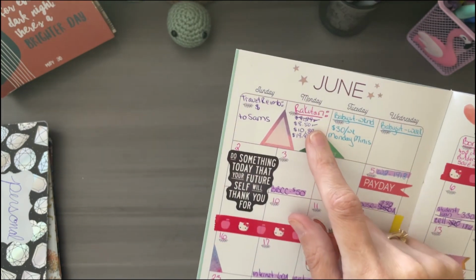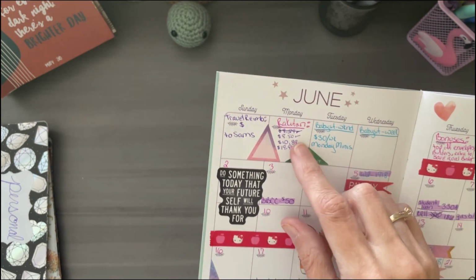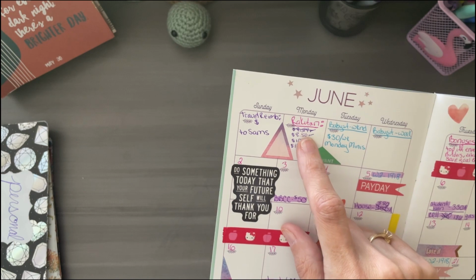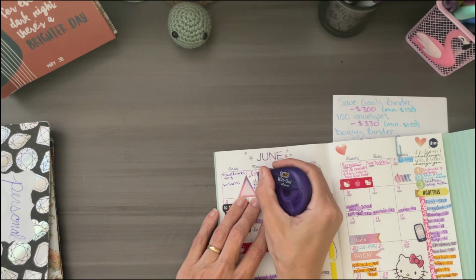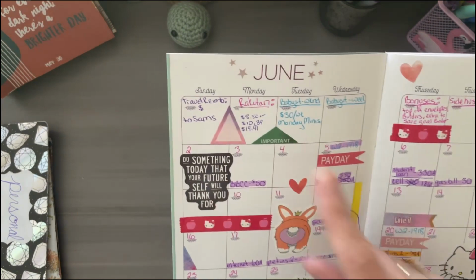This is where I keep track of my Rakuten payments. So as soon as they show up in the Rakuten account, then I put the check mark there. This one I messed up, and I didn't have my whiteout near me when I was filling that out. So I will fix that now. I told you I always make some kind of mistake.